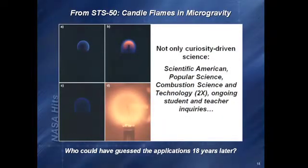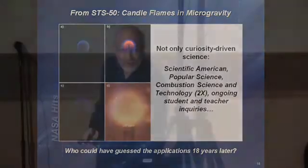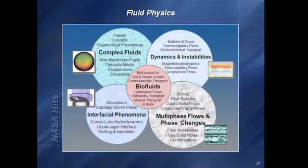Along the way, you publish this little stuff in Scientific American, Popular Science, our combustion journals, et cetera. So it's fun to see where experiments will lead. I'm going to switch. There's a bunch of very practical combustion experiments. For time, I'm not going to go into them. Fluids is now the next area.